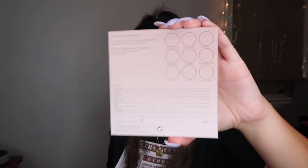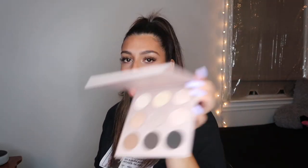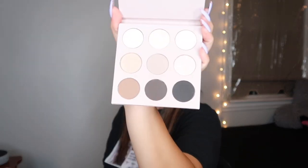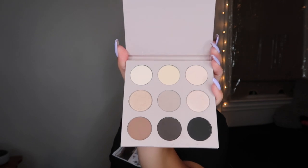This is what the back looks like. It pretty much tells you the colors. And this, oh my god, this is so cute. This is the inside, whoops. So these colors are Coconut Grove, South Point, Pastelito, Española Way, Cortadito, Moon Over Miami, Brickell, Wynwood, and Lincoln Road.